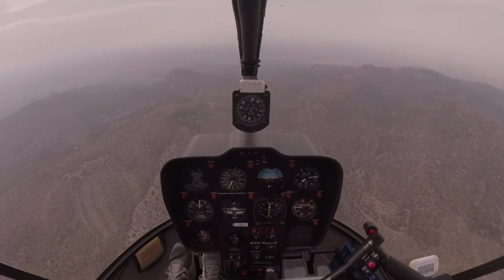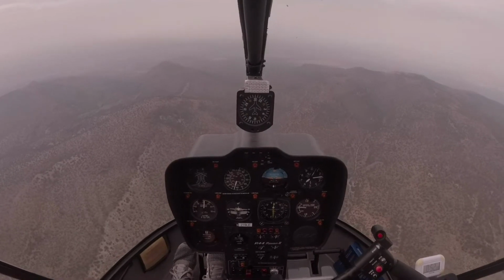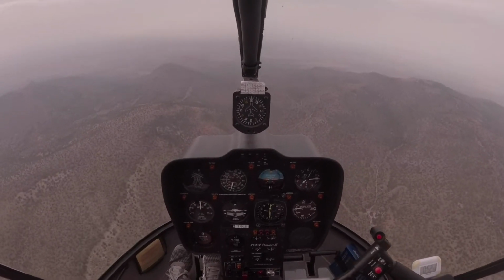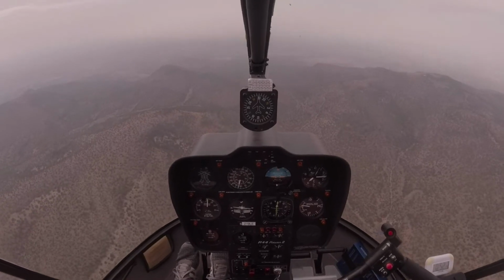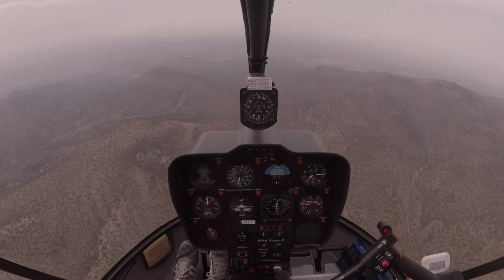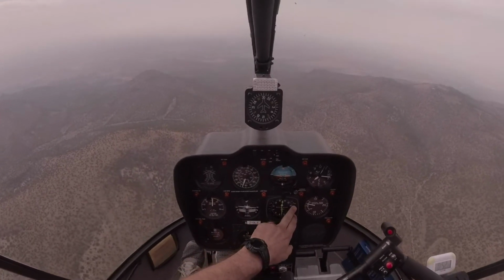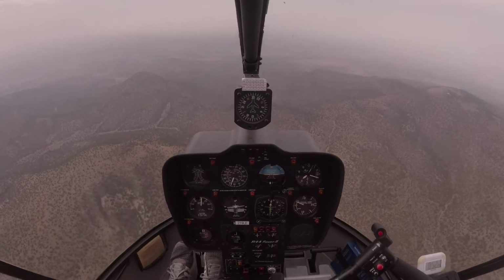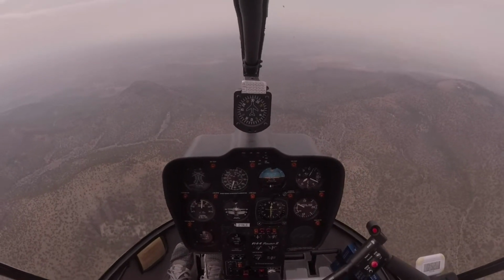Oh, okay. LPV means localizer performance with vertical guidance. That's right. So if I'm flying 90 knots, I want to descend at 500 feet per minute in order to keep the glide slope locked, right? That's something I still need to do some work on.